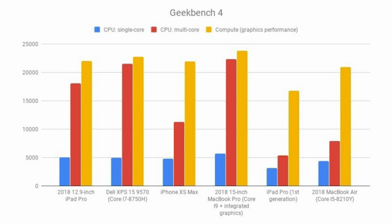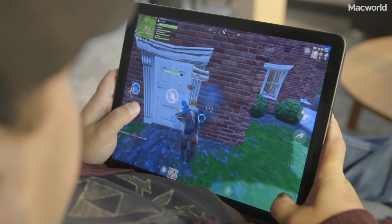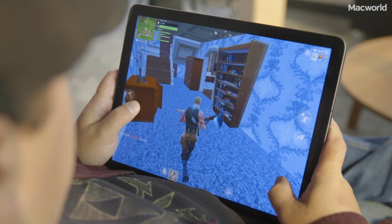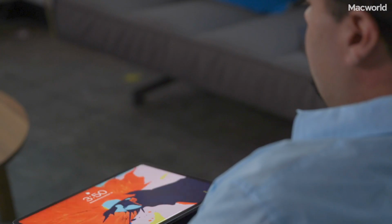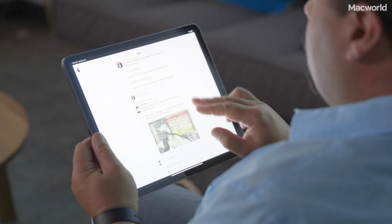This thing's a beast, and in our benchmarks it performed roughly the same as the new MacBook Pro. As a result, everything from Fortnite to Procreate ran buttery smooth. In fact, nothing available for the iPad Pro right now can really push the A12X to its limits, which is why we're excited to see how well it'll run full Photoshop when it drops next year. So the processor is nice, but it doesn't change the day-to-day experience as much as Face ID.